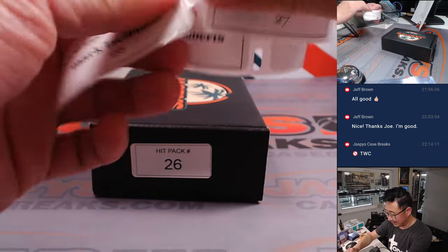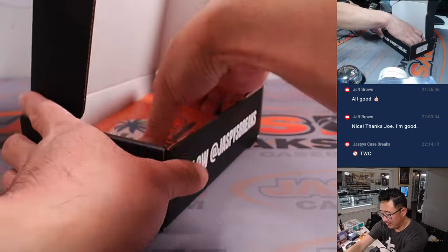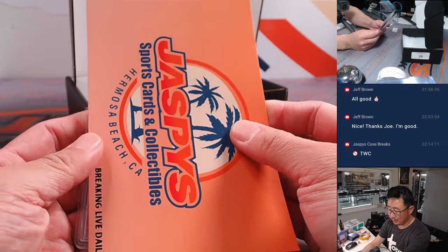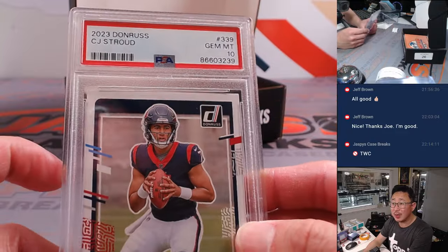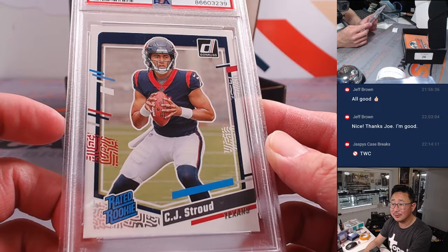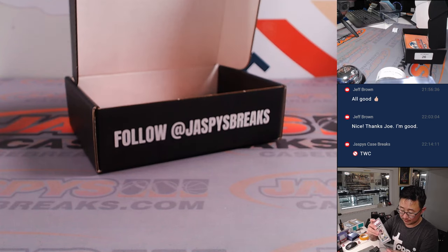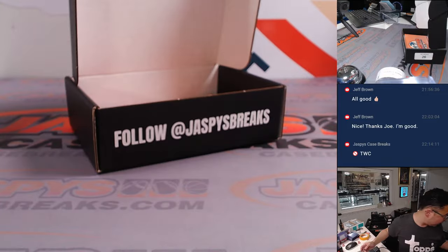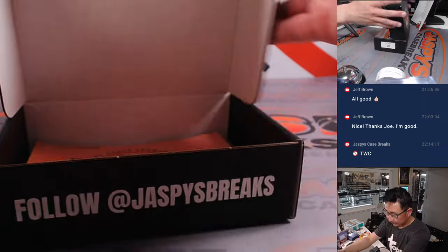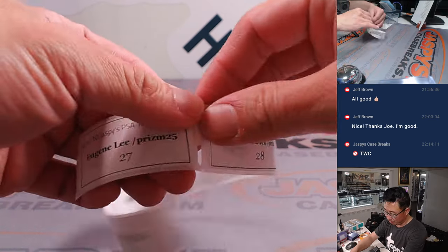Mark with box 26. And then Eugene, then Alan, Simon, Barry. Hang tight, thanks for your patience. We're almost there. Mark? C.J. Stroud. 2023 Donruss, PSA 10, rated rookie. Awesome. Really looking forward to what he could do with the new weapons next year, another year of football, another year of evolution under his belt. He has not found his final form just yet. Still got room to grow, which is kind of scary to think about.